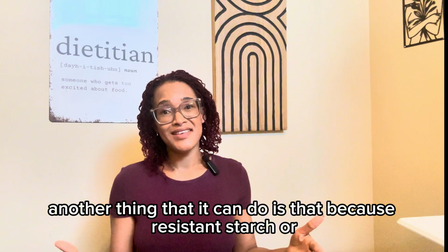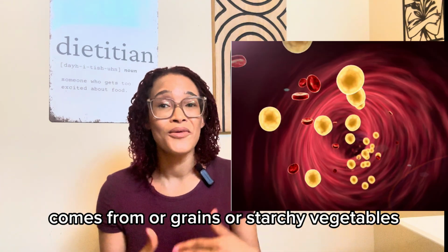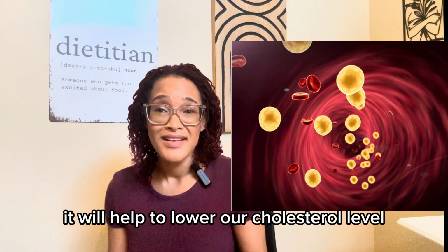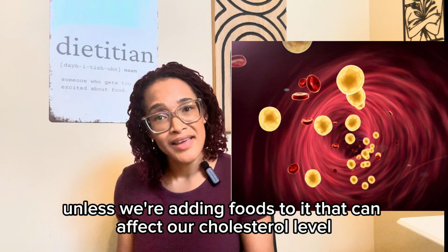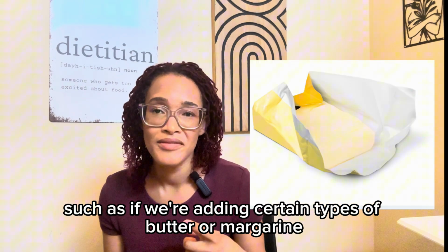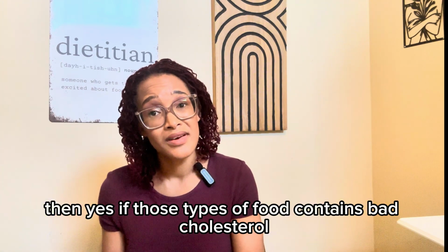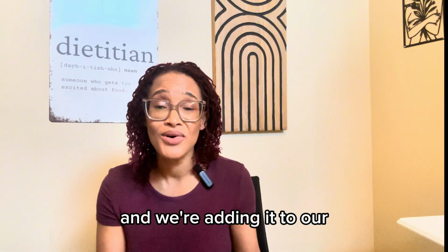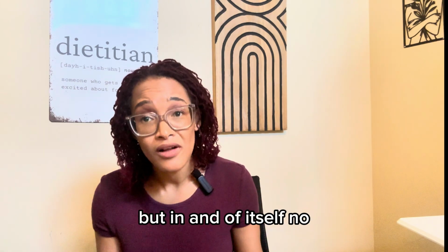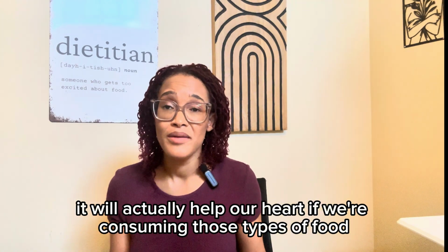Another thing that it can do is that because resistant starch comes from grains or starchy vegetables, it will help to lower our cholesterol level, unless we're adding foods to it that can affect our cholesterol level, such as certain types of butter or margarine or certain types of meats. Then yes, if those types of food contain bad cholesterol and we're adding it to our resistant starch food, then yes, it can affect our cholesterol level. But in and of itself, no, it will actually help our heart if we're consuming those types of food.